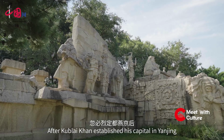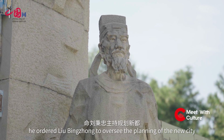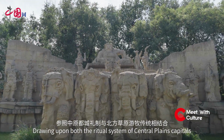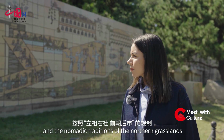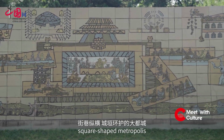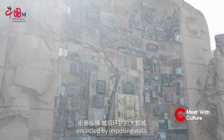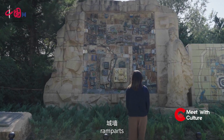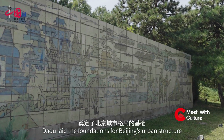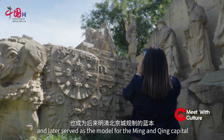After Kublai Khan established his capital in Yanjing, he ordered Liu Bingzhong to oversee the planning of the new city. Drawing upon both the ritual system of Central Plains capitals and the nomadic traditions of the northern grasslands, Liu designed a grand, square-shaped metropolis with an orderly grid of streets and avenues, encircled by imposing walls. With its moats, ramparts, imperial palace, and bustling markets, Dadu laid the foundations for Beijing's urban structure and later served as the model for the Ming and Qing capital.